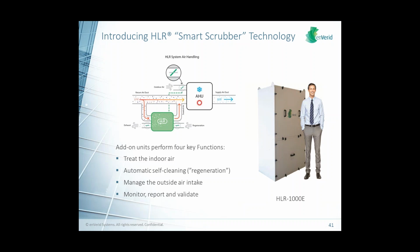It sucks in air from the return air line or the plenum. Inside the unit, the air comes into contact with a specialized blend of novel sorbent materials. These materials, which were invented and developed in the process of making this technology real, are designed to capture all the range of indoor air molecular contaminants so that the air, after it passes through the HLR, comes out clean. And it's basically reintroduced back into circulation. Now, the unit needs to be cleaned because as it accumulates these molecular contaminants, eventually it gets saturated.